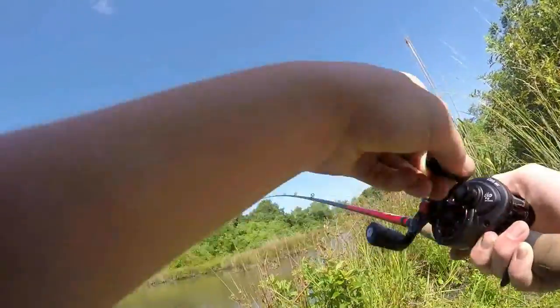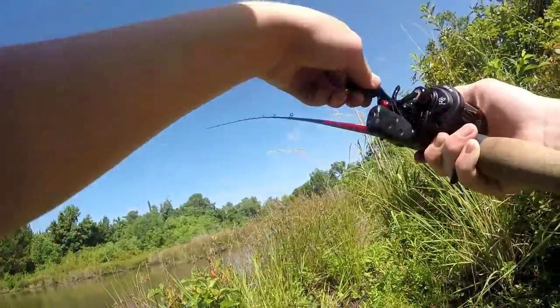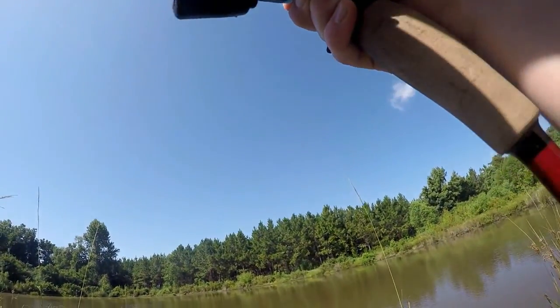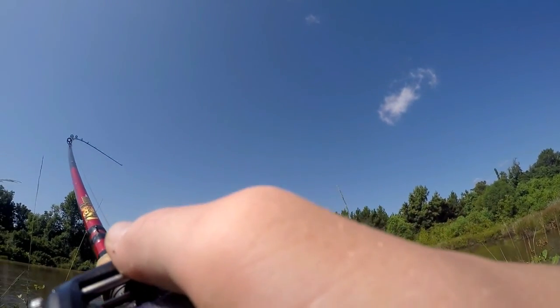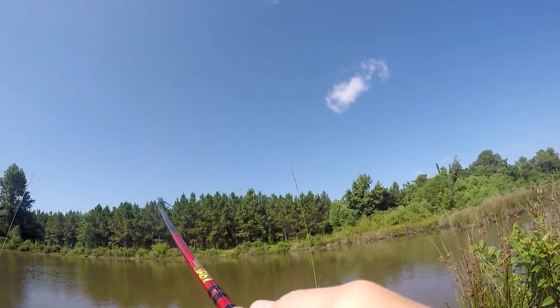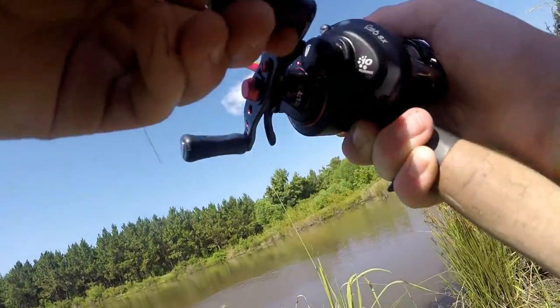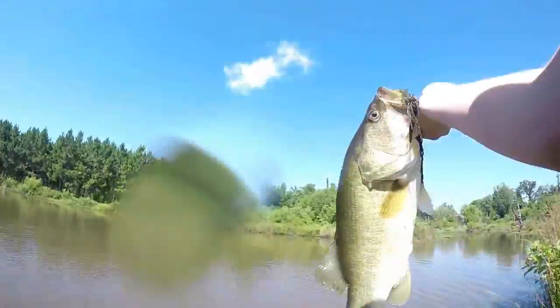Here we go, guys. First fish. Seems like an all right one. Here we go. Woo! Woo-hoo, baby. This is a good one, guys. Woo! This is a stud. Yes! Woo-hoo! Look at that, guys.